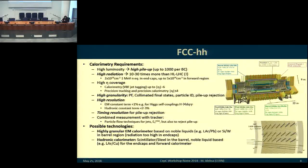Time resolution, of course, is essential to help with pileup rejection. And then there should be a combined measurement with the tracker, because you will see later that the calorimetry alone cannot cope with this huge pileup of 1,000 proton collisions per bunch crossing.